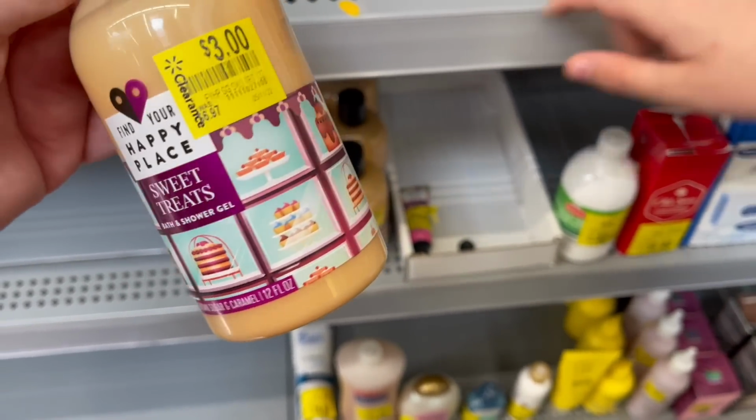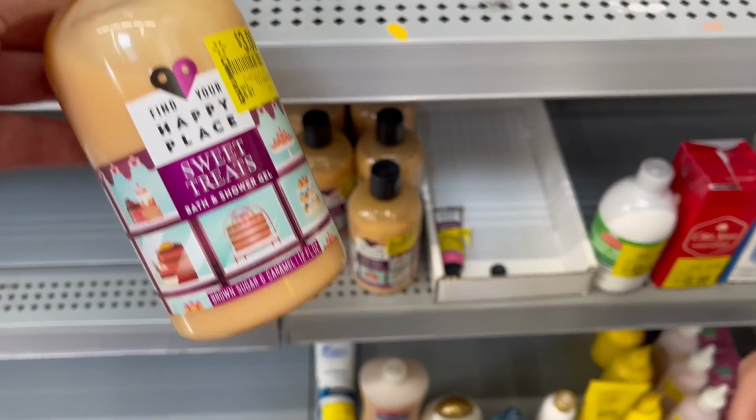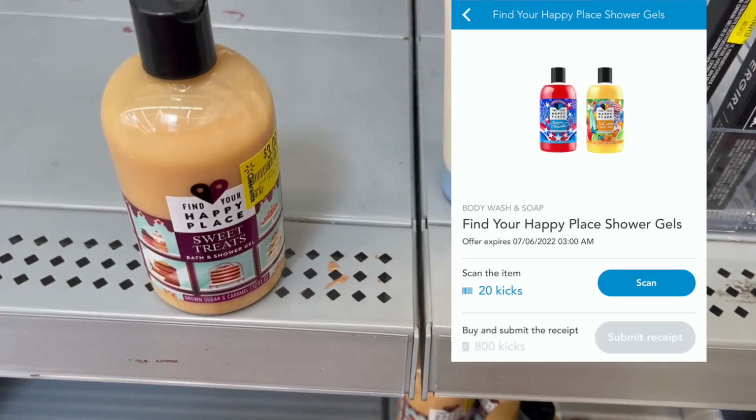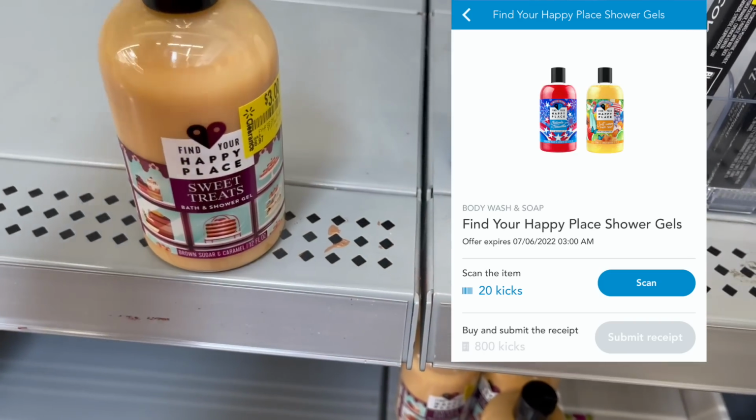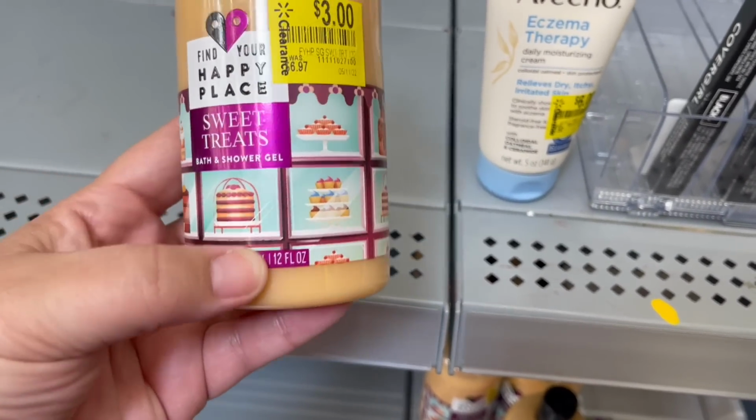So this is $3, and between the scan kicks and buy kicks on Shopkick, you'll get 820 kicks back, which is $3.28, making this a small 28-cent moneymaker, but I'm gonna take it.